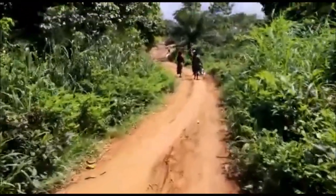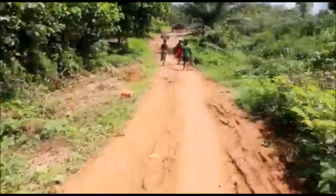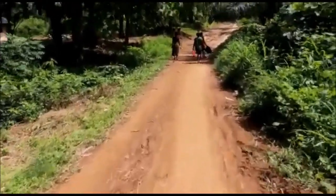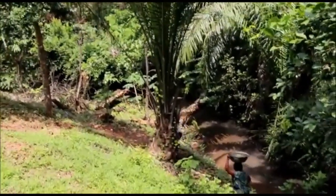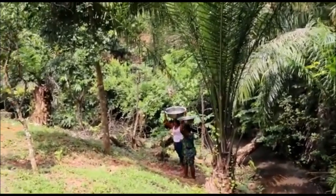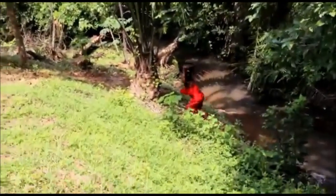See how clean it is. Nature at its peak. It's not an easy one, guys. Climbing the hill, water on your head. You have to be resistant to be able to do this. Yeah, really steep. Hard work.